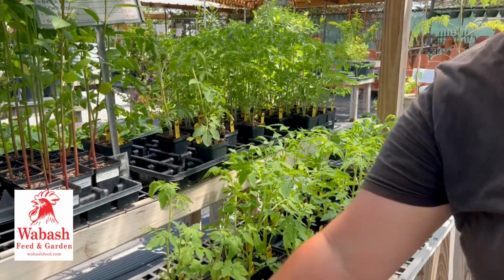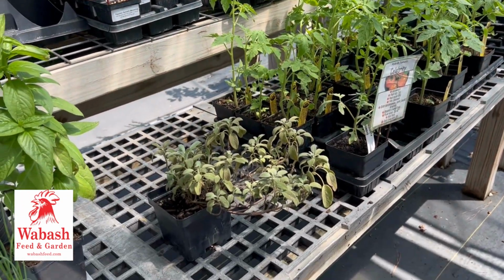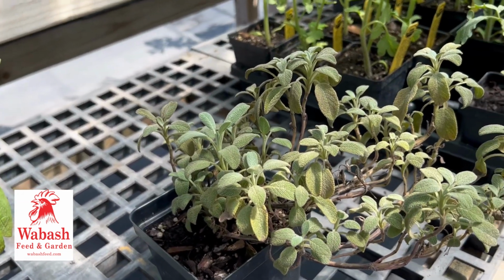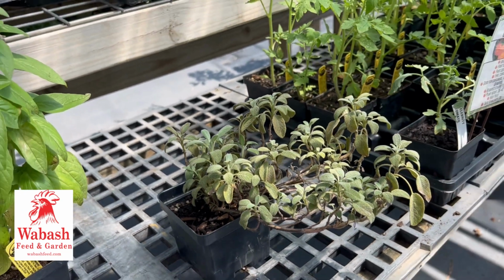The next thing we're going to be discussing is sage. Sage is really awesome. It's an excellent herb. It also is really good at repelling slugs, flea beetles, and spider mites. Also, when it's able to flower, it's going to attract pollinators.